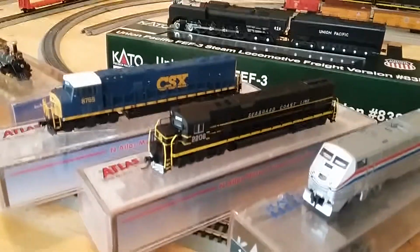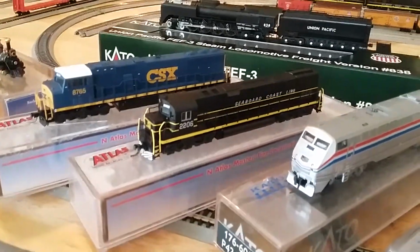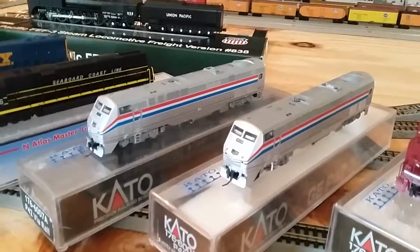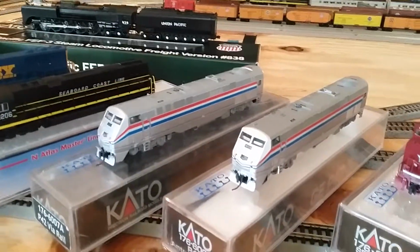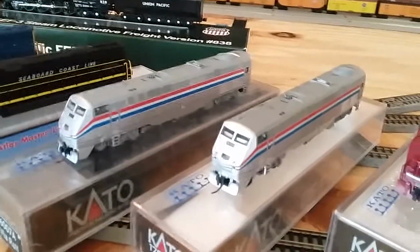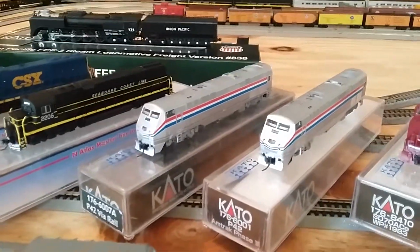Next up is an addition for the Parish local. This is a Seaboard Coastline C628, another Atlas product. Two Kato P42 Genesis units in Amtrak Phase 2. Now, it should be noted, I am not the biggest fan of Amtrak, but I like this particular scheme. I think the silvered out P42s look the best.